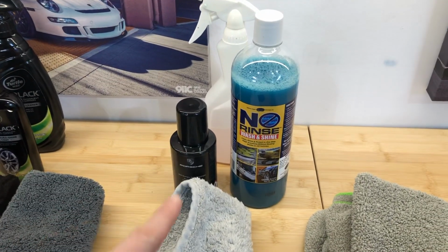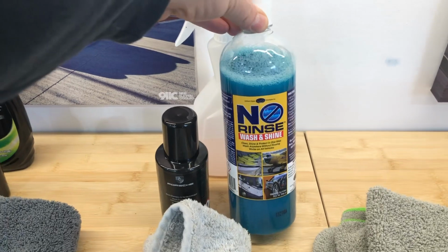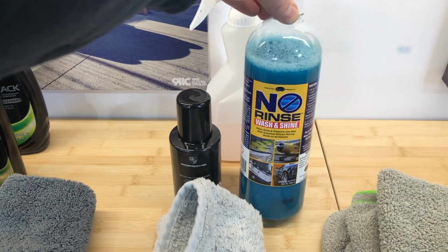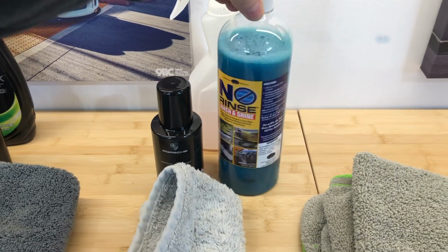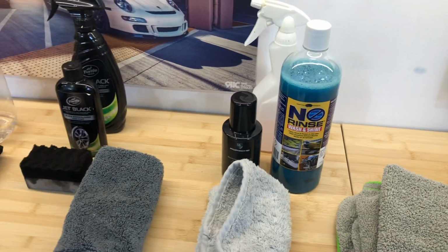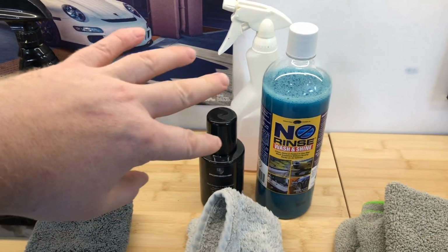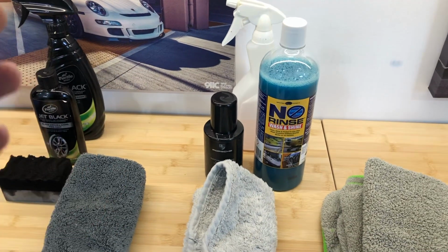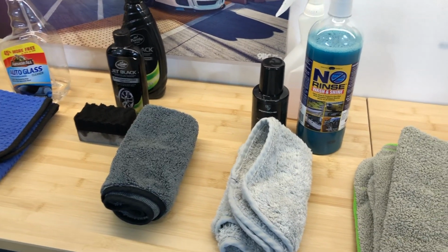For the winter, this is the product that I use. This was a gift actually from a friend, Mario. This is a no rinse wash and shine. So you can clean and shine and protect in one step. Essentially, it means that you don't need to use your hose and your buckets. You can put this product in some water, in the appropriate proportions, and then you can just go ahead, spray down your car and clean away the dirt without damaging your paint.